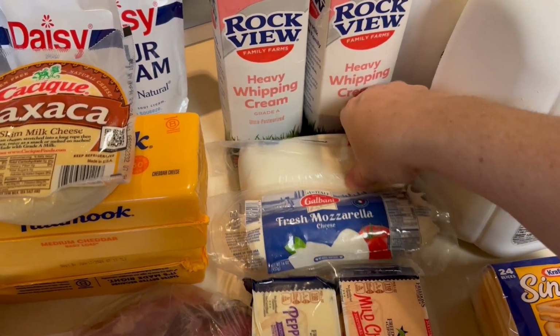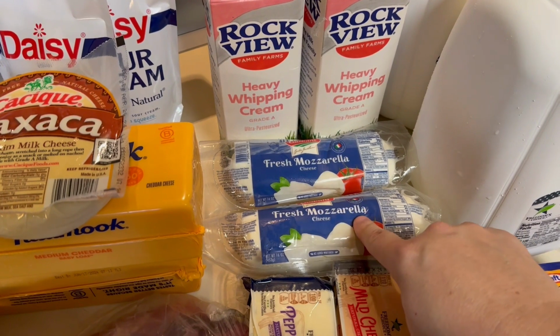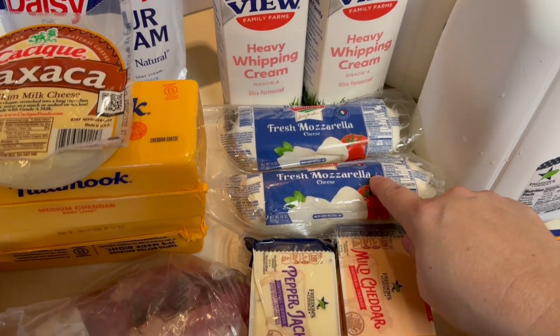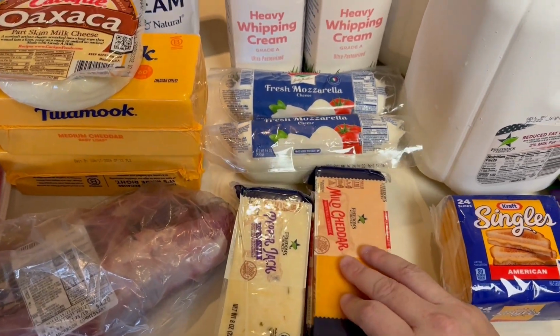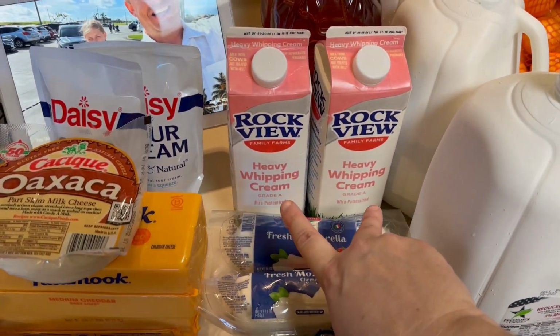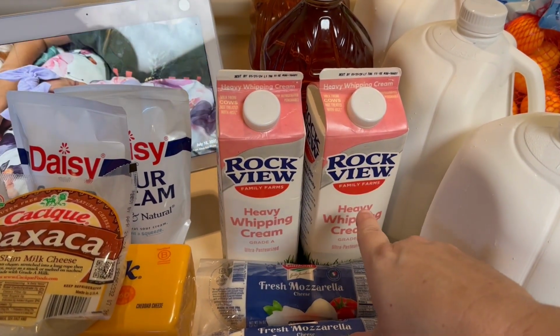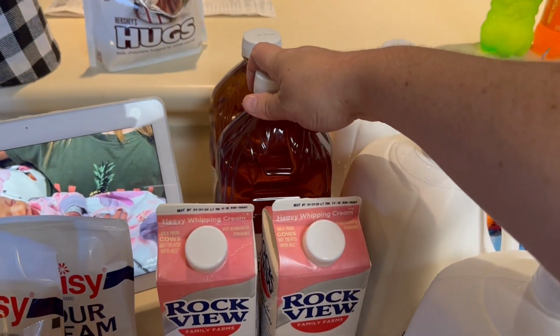2 fresh mozzarellas. The ones that I got last week were actually a lot more firm than these types. I was glad to see these again. We really enjoy having these as a snack. 2 pepper jack blocks and 2 mild cheddar blocks for snacking. These heavy whipping creams, we use the heavy whipping cream in coffee, and it's going to be for our homemade ice cream.